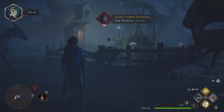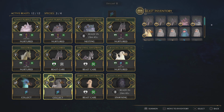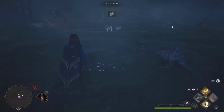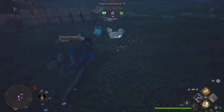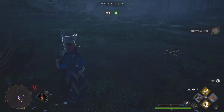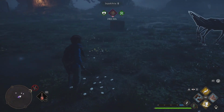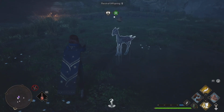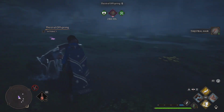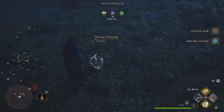Level 38. Alright. First we'll make sure that all of our purple toad egg. Okay. My baby needs some love, so... Sepultria needs food. Some of my diracles have feathers for me. Not you, though. Or you. Not you. Where's your baby? Oh, you need love, not food. Whoops. I'll wait until you're done. There you go. Aren't you guys precious? Little baby diracle. I love these guys.